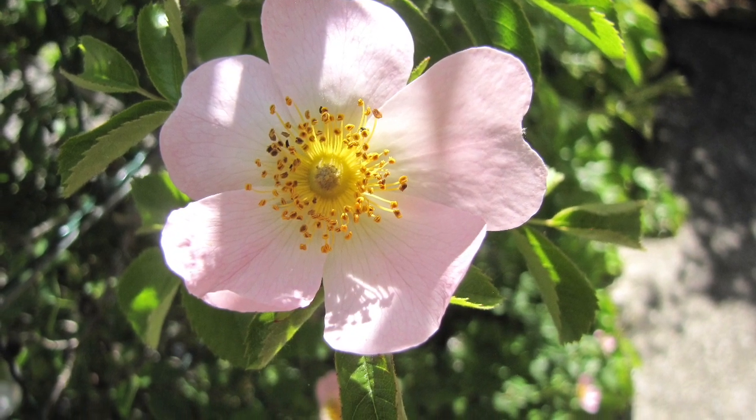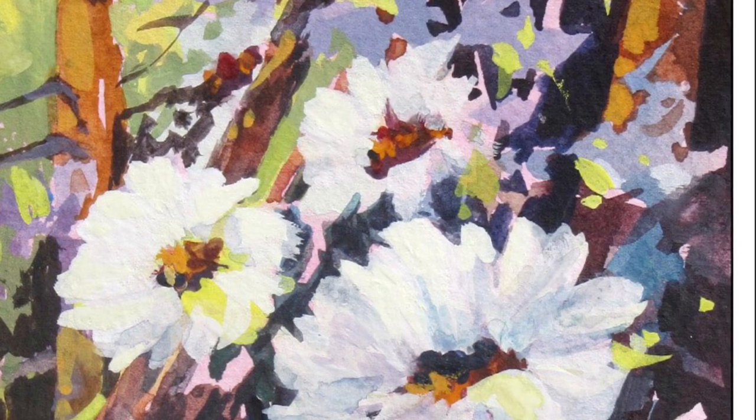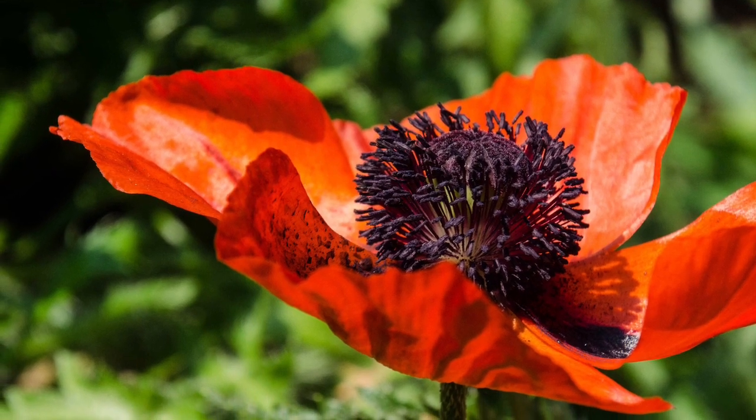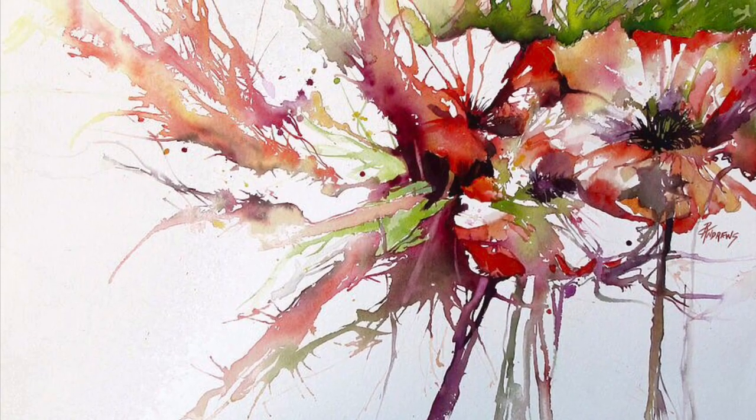This is to show you just some of the garden display, my paintings of certain flowers that I saw. Look at that poppy, isn't that gorgeous? And my rendition of that poppy. Just beautiful.